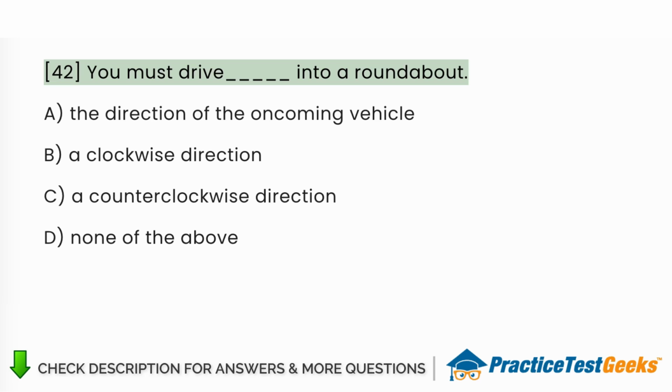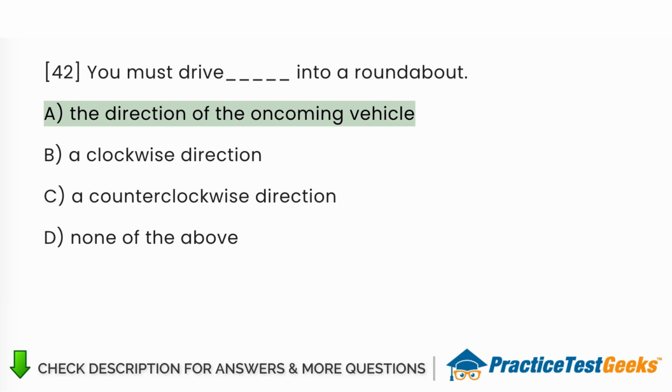You must drive into a roundabout in A. The direction of the oncoming vehicle. B. A clockwise direction. C. A counterclockwise direction. D. None of the above.